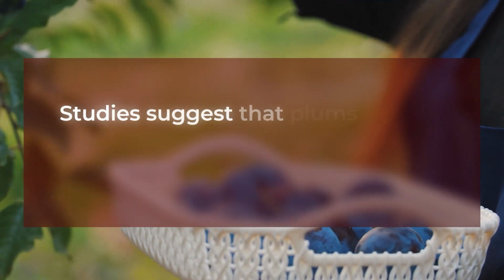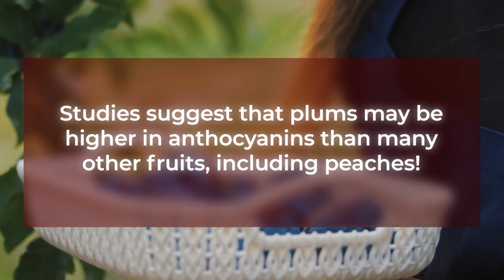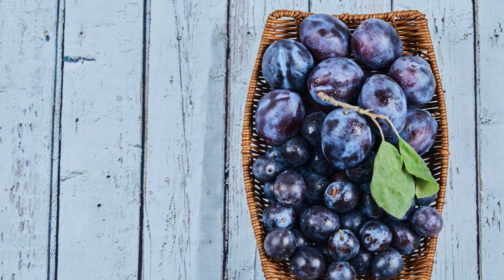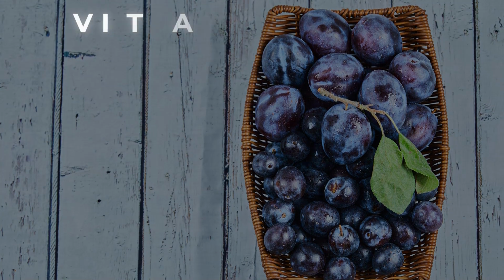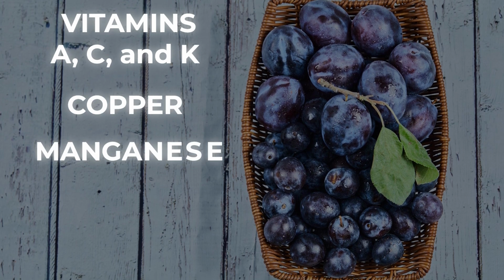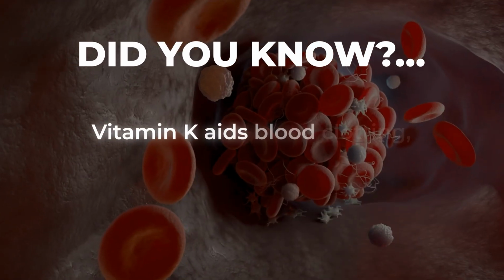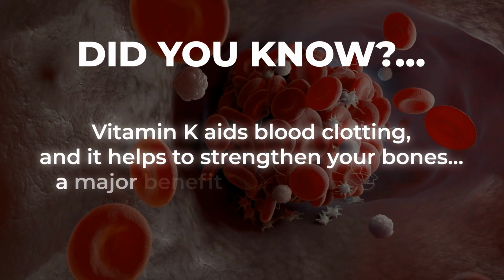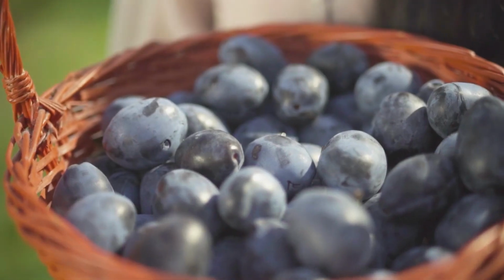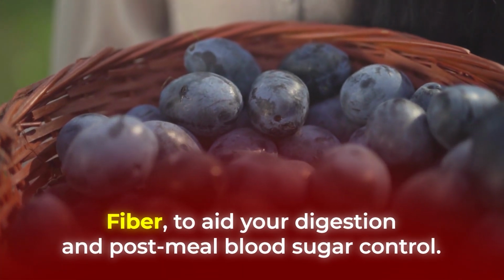Incredibly, studies suggest that plums may be higher in anthocyanins than many other fruits, including peaches. Of course, plums also give you a treasure trove of anti-inflammatory antioxidants, including vitamins A, C, and K, copper, manganese, phosphorus, and potassium. Did you know vitamin K aids blood clotting, and it helps to strengthen your bones, a major benefit for elderly diabetics? And naturally, they are an excellent source of fibre to aid your digestion and post-meal blood sugar control.